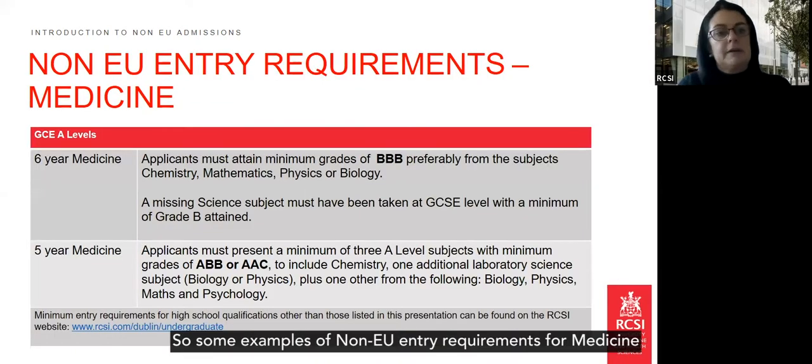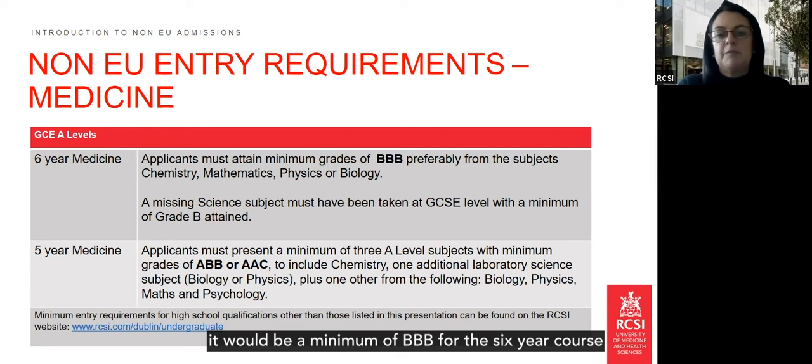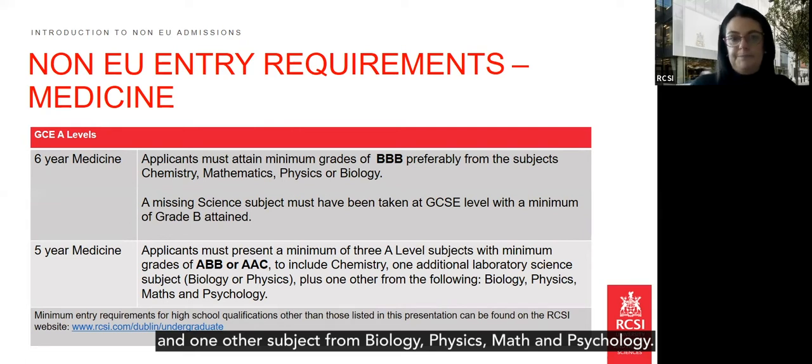So some examples of non-EU entry requirements for medicine would be in the A levels. It would be a minimum of BBB for the 6-year course. And then for the 5-year course, it will be a minimum of ABB or AAC. For the 5-year course, you must have chemistry and additional laboratory science and one other subject from biology, physics, maths, and psychology.